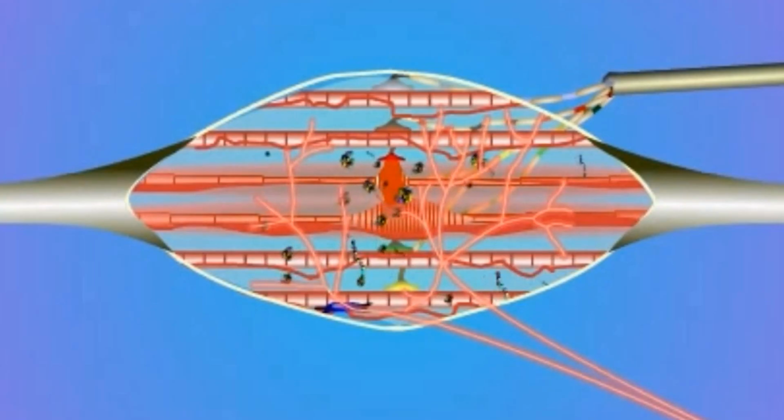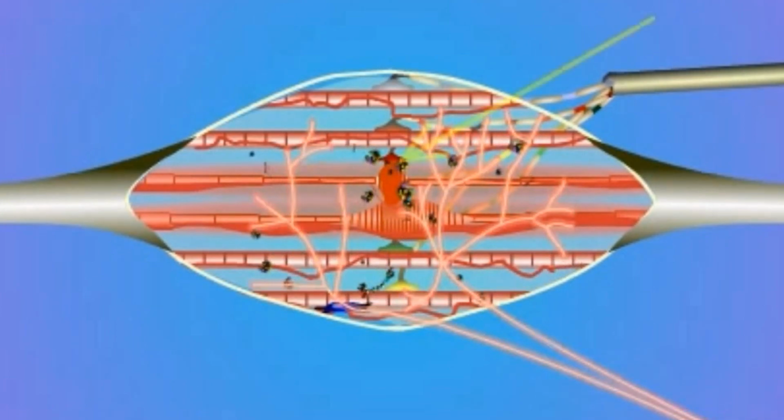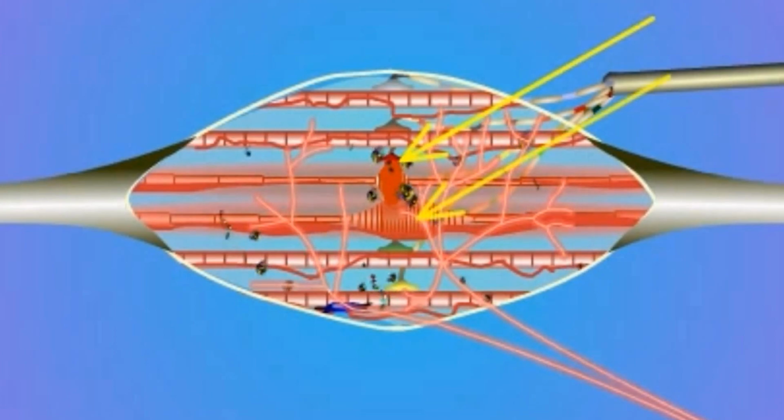So let's talk about how this works. When your muscle is overused, it goes into an energy crisis where the muscle fibers are not getting an adequate amount of blood supply. When they don't get the normal blood supply, they don't get the oxygen and nutrients that allow your muscles to go back to their normal resting position.